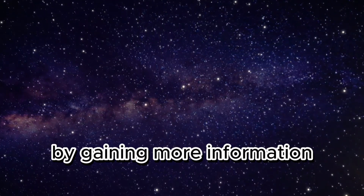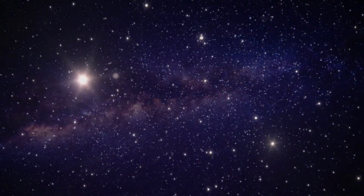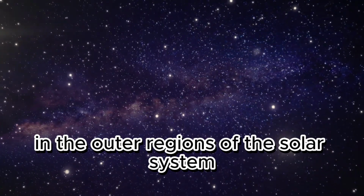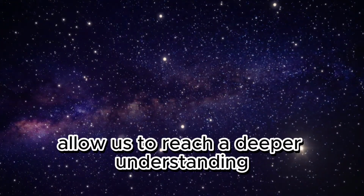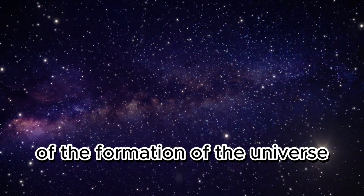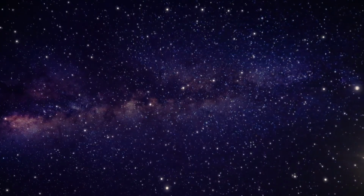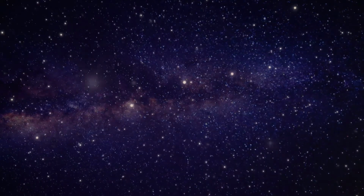By gaining more information about the origins of carbon monoxide ice, we can develop a more comprehensive understanding of the chemical processes in the outer regions of the solar system. These research efforts allow us to reach a deeper understanding of the formation of the universe and planets, and perhaps explore similar processes in other star systems. Let's continue to follow this exciting opportunity.